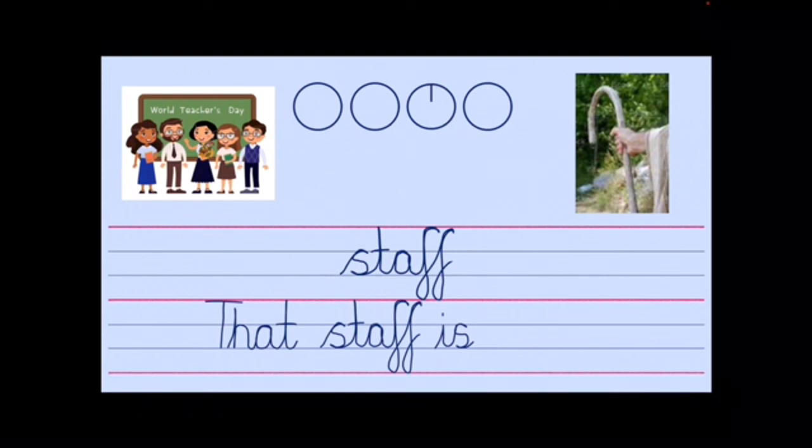Where are your teeth this time? Well spotted. They were on our bottom lip, and that helps us to know whether we write double F or TH. Where are my teeth? A good question to say to yourself.